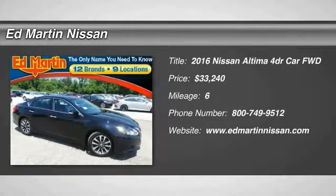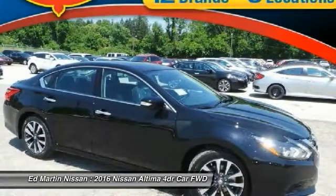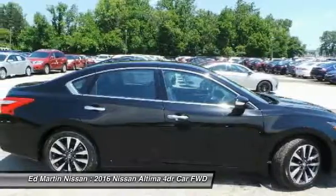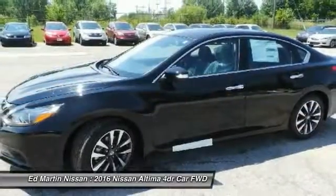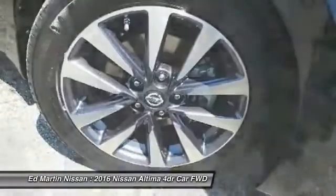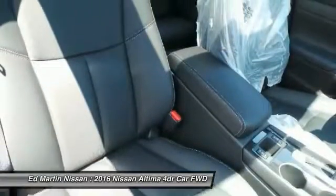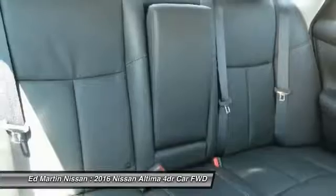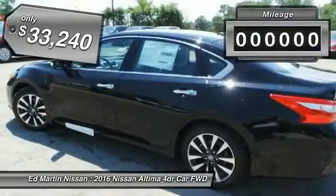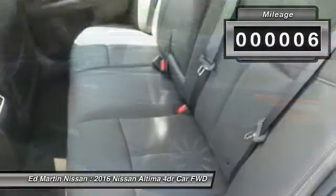2016 Altima. The Nissan Altima offers advanced features to make life easier, including push-button ignition, which comes standard. Combine that with a powerful V6 or efficient four-cylinder engine, 6 standard airbags, and over 5,000 quality and performance tests, and you'll see the Nissan Altima is made to drive and built to last, and is priced below $35,000. This vehicle has less than 100 miles.